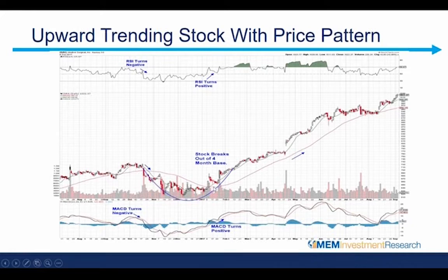As it forms what we call the right side of the base, at some point there's an expectation that the stock will enter into a strong uptrend coming out of that base, and indeed it does. The stock breaks out on big volume. Our RSI turns positive, your MACD turns positive. So again, you are marrying this base pattern, in the other case it was a flat, this is a saucer base, with the other indicators flashing positively.